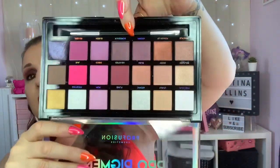I'll show you some swatches of my pigment one because I've got that one open. This is the Pro Pigment. This is 21 Pro Pigment shades and a dual-ended brush. I had this twice because I will say their customer service is fantastic as well. My daughter bought this and the end shadow was broken and they replaced it without quibble and said she could keep the other one. So let's just get that out.